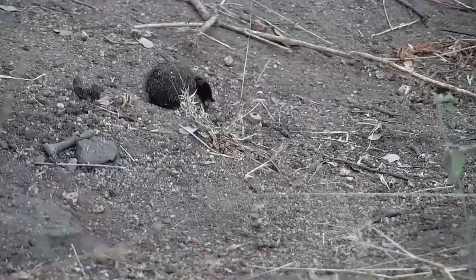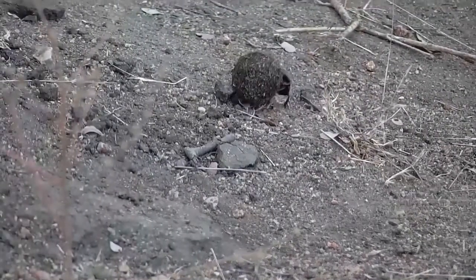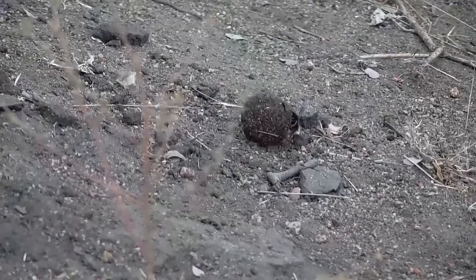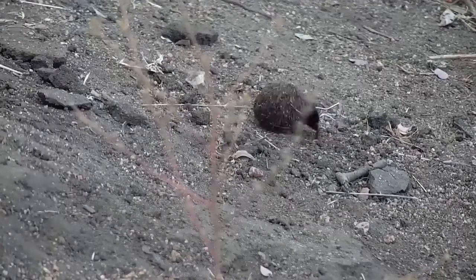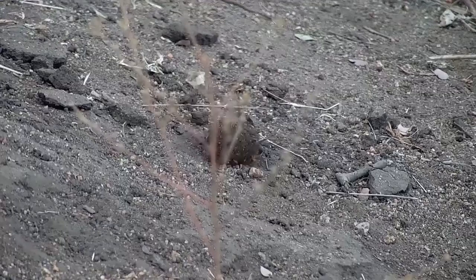But eventually it makes it up. It's definitely not going to give up. And then it'll find a place to bury that ball of dung, and there it'll be able to feed on it in peace. Good luck, fellow. I hope you make it to the top.